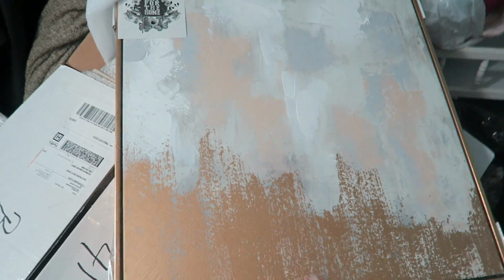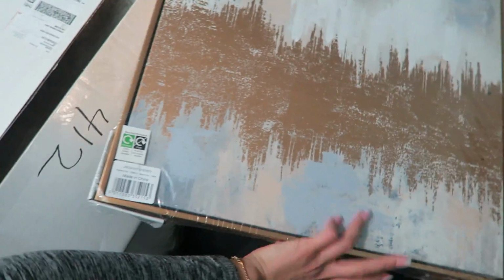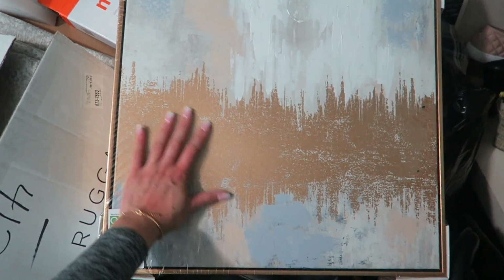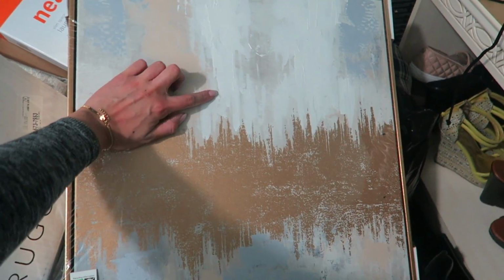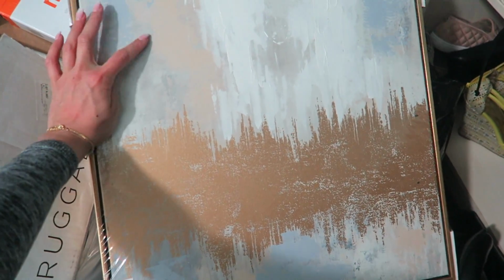Okay, and so these paintings, this is the first one. It's so big. I didn't realize it was gonna be this big. I thought it was gonna be half the size of this. And then this is the other one. So they're different, but the same color scheme. I don't know where I'm gonna put this yet. I was thinking I might put this somewhere in between my kitchen and my living room. My color scheme of my apartment is gonna be white, gray, and gold with touches of pink.